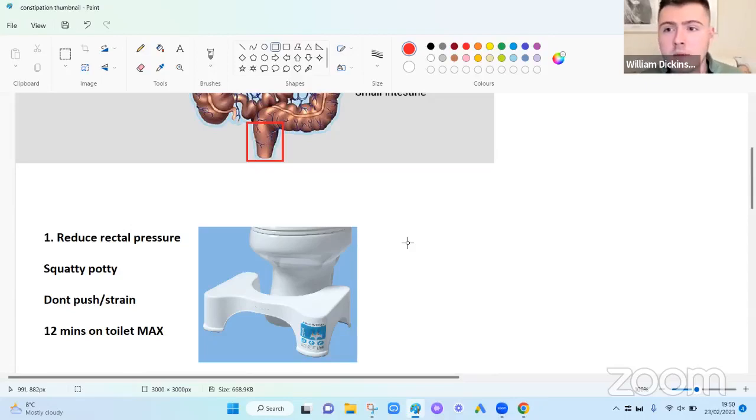Don't use toilet paper. Toilet paper is awful. It's awful for your butt. It's got chemicals in it. It's dry. Just don't use it. A way better way to go about this is to actually clean your rectum using water.